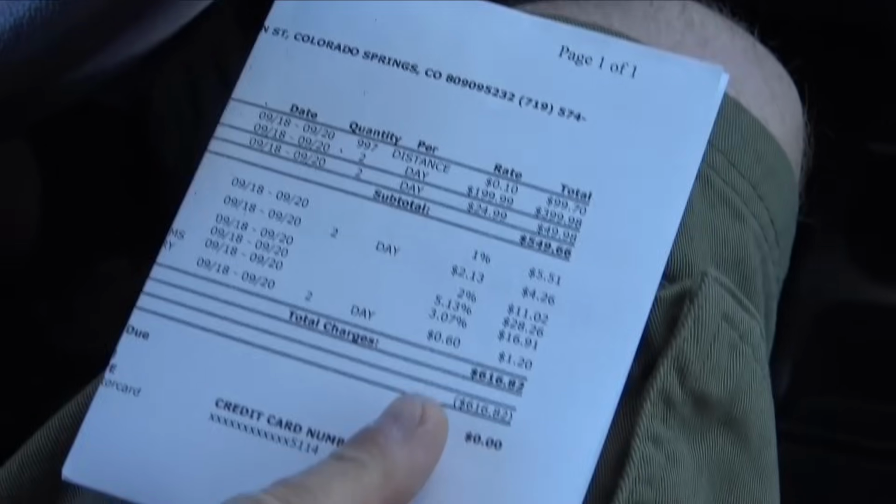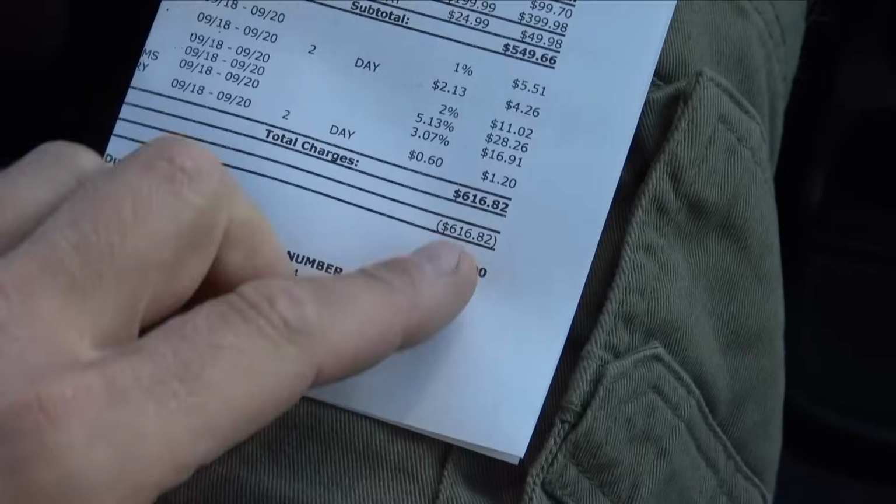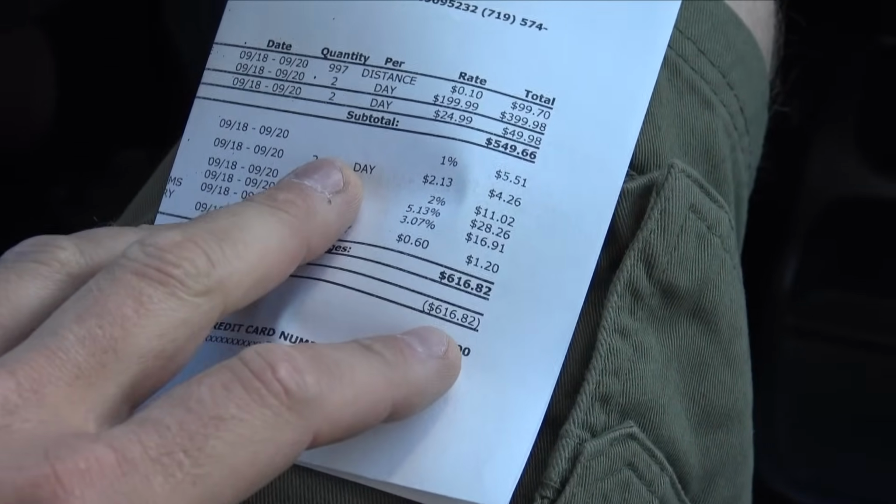But the one thing I'm going to say is renting that truck was cheaper than having a shipping company tow a car. Usually from the auction, like recently, shipping a car has been around $1,500 to 1,800 to 2 grand, depending on where it's at. I got a quote to get a car from Texas, and it was going to be $1,600. Well, I rented that truck, drove it almost 2,000 miles, and had it for 2 days, and it only cost me $616.